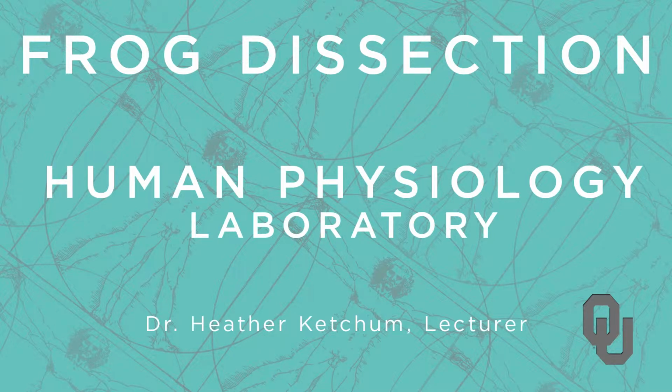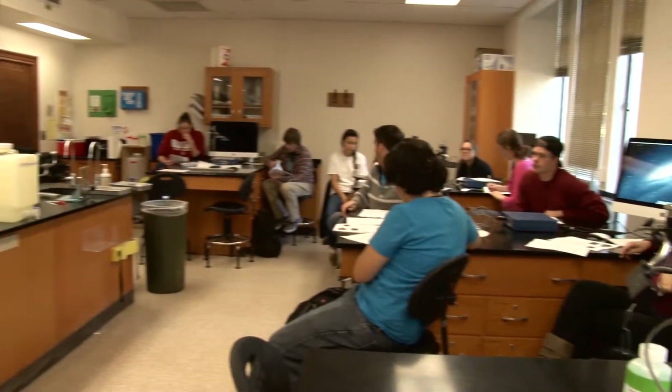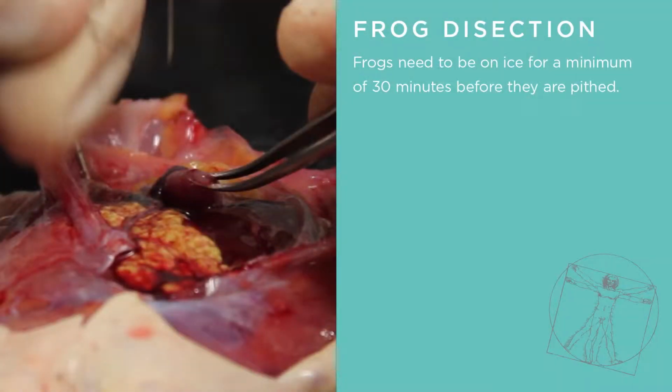All right, so let's start with the TA guide. When you come in, there's going to be a significant amount of prep this week because we are dealing with frogs, okay? So you guys need to prearrange between the undergrad TAs and the grad TAs and decide who's going to do what. You need to make sure that the frogs are on ice for a minimum of 30 minutes before you pith them. So that doesn't mean put them on ice at 8 o'clock for an 8:30 lab because you need to pith them prior to 8:30.